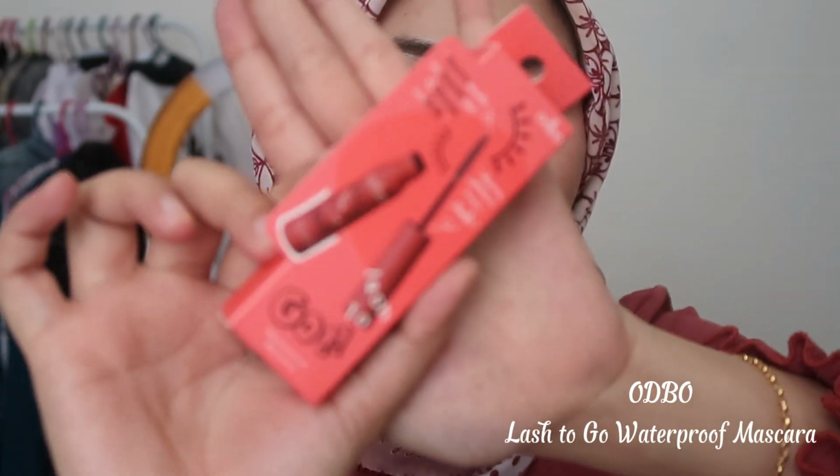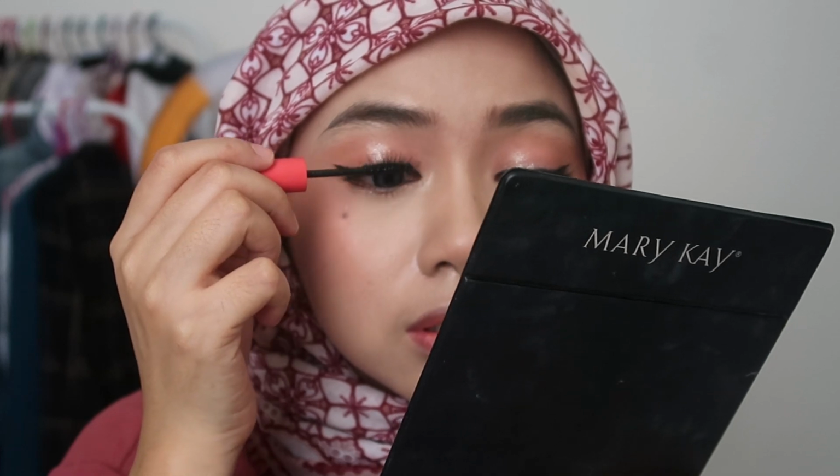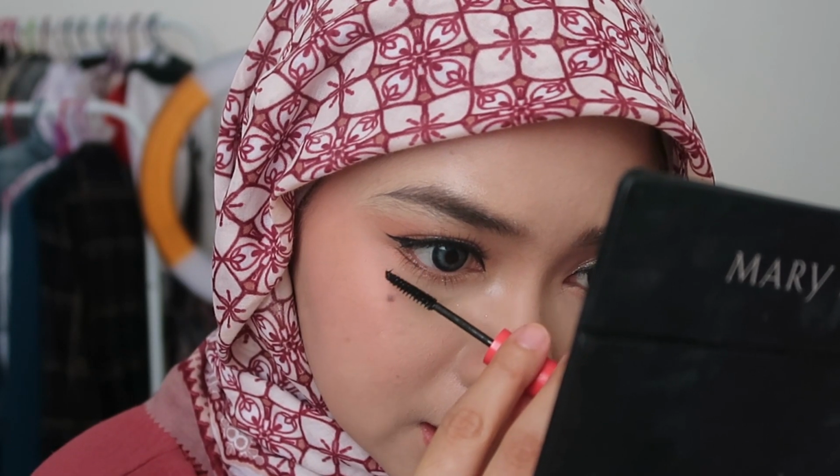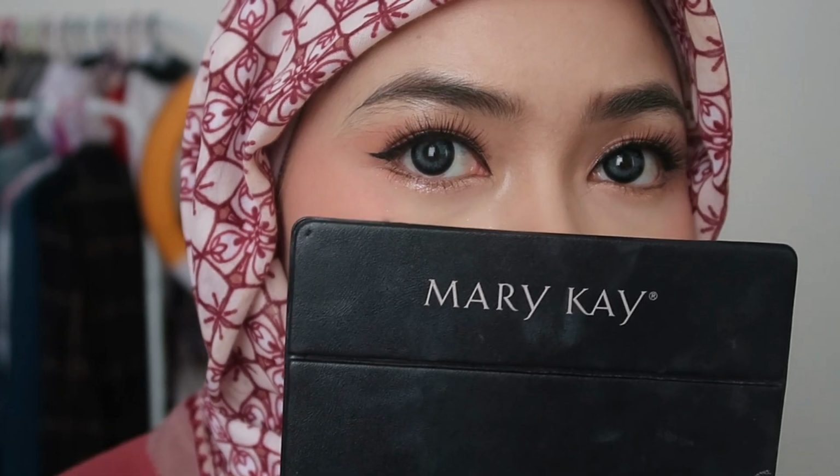Next, we are going to use this Oddball mascara. It's the Go Waterproof Mascara in black. I already put on eyelashes off camera, so I will just apply this. Oh, the wand is so small. Look at that. Small. Okay, let's try them. The wand is so small and it's easy for me to do my lower lashes with this. I kind of like it. Look at that. Did you see that? My lower lashes.